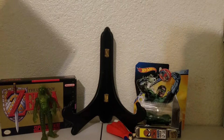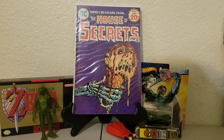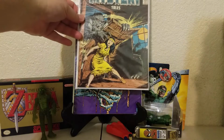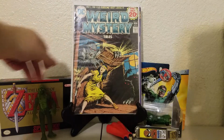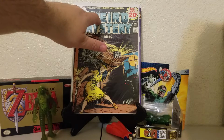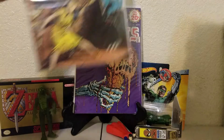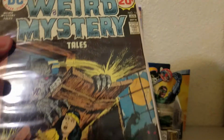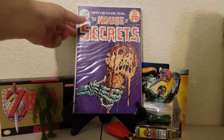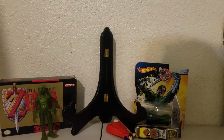House of Secrets 123. This is a couple dollars. I just like the cover with the human head on an ice cream cone. And this is Weird Mystery number 15, which is in excellent shape, with the exception of some jackass wrote a big, thick, very deep number 8 right there. Let's see if you can see that. Other than that, it's a really clean, nice copy. Really no significance other than it's just the early horror story, which I tend to pick up.